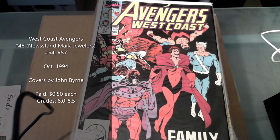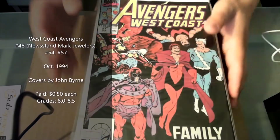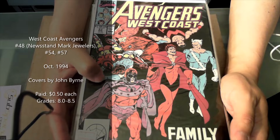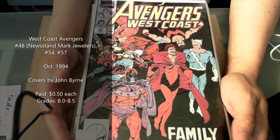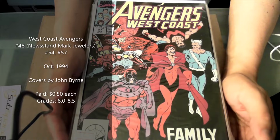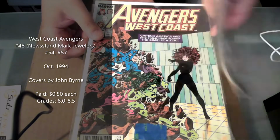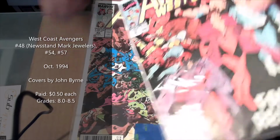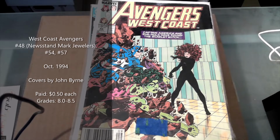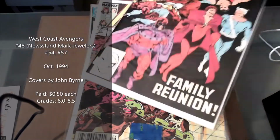This cover here follows a key. The previous one is a key, and this is just a great John Byrne run of West Coast Avengers, and I picked it up for 50 cents at Half Price Books. I picked up three copies, 57, 54, and 48. I think none of these are real keys, but one of these is a very interesting copy.